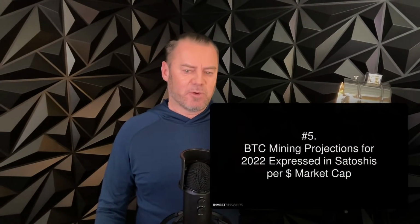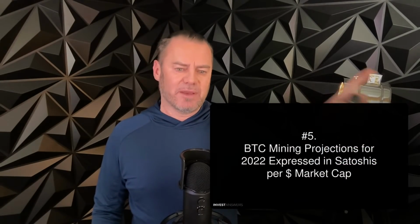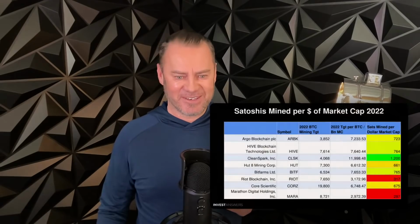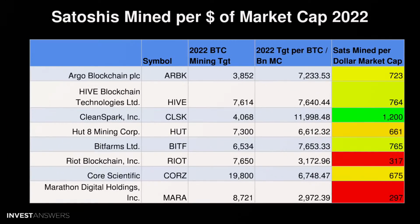Number 5, this is Bitcoin mining predictions for 2022. How many Bitcoin they mine, expressed in Satoshis per market cap, a little ratio that we have cooked up. Now, one thing I do want to caveat here before people go mad: the Core Scientific number I estimated based on mapping out their hash rate growth over the next 12 months and what they're currently producing per day and per month right now. I came up with about 19,800. I sandbagged it a little bit, but it wouldn't surprise me if they beat out 20,000 Bitcoin mined in the year 2022. But remember, it's getting more competitive out there in the space.